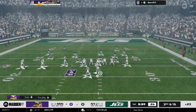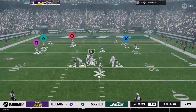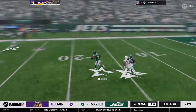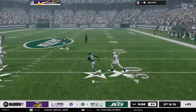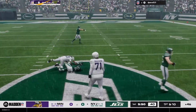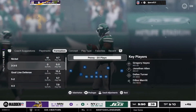They'll throw out of the gun. That's over the middle and intercepted. And the Jets are going to get possession here as they force the opening drive turnover.